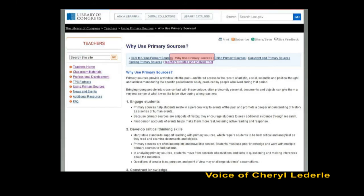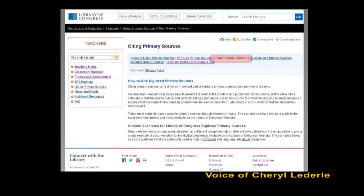The first place I'd like to show you, I'm just going to work through the left nav of this page, is using primary sources. It's a kind of a nuts and bolts of how to use primary sources, why to use primary sources, including engaging students, developing critical thinking skills, and constructing knowledge.